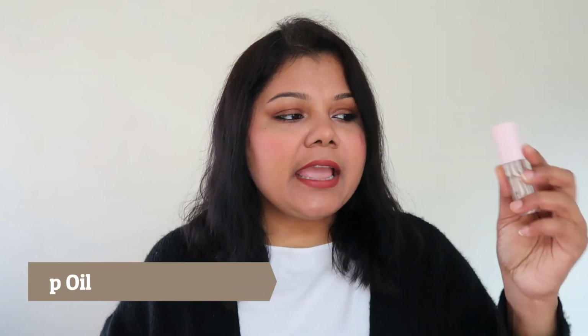Now talking about something they have launched, the lip oil. So I also have it, I use it. Now frankly speaking, I don't see the need of it, because it is a lip oil. Is it hydrating enough? No. At least in winters I don't feel that hydrated. In summer it's fine. Something which I feel you can skip from Colourpop because it is not even affordable.